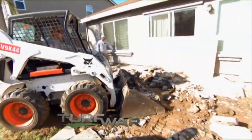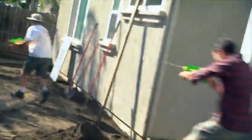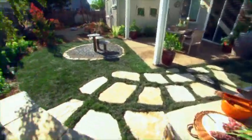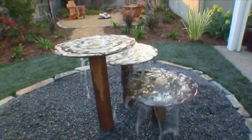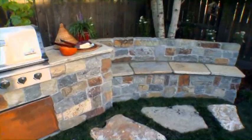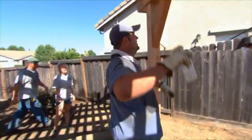Coming up on DIY Network's Turf War. The battle is on to give two boring backyards two unbelievable transformations. Let's go, let's go! For Team 1, a rustic retreat with a 3-tiered water feature, a kid's playground, a living art wall, and a custom barbecue bench. There's no way you're getting done. You better run. You're not getting done, I'm accurate with this.